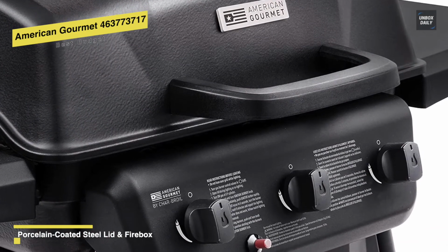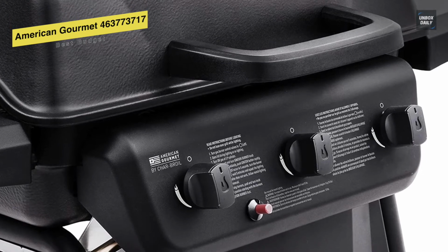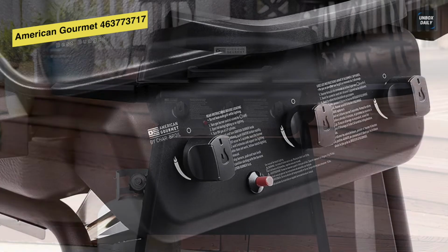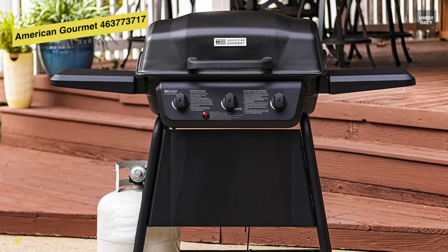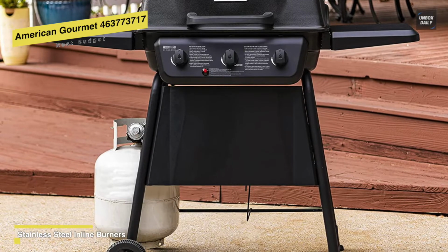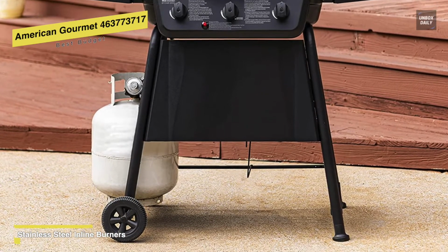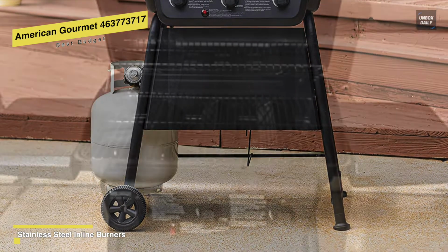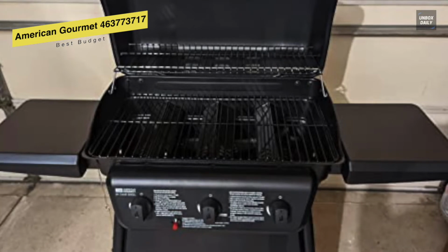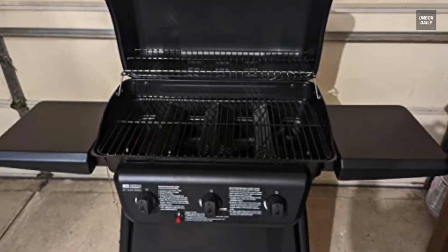Its included grill lid and firebox are all constructed of porcelain-coated steel for increased durability, making it able to stand up to tough weather. And now, moving on to its performance, its stainless steel inline burners will offer better high to low heat control versus pancake burners, while its piezo ignition system provides fast and reliable burner startups with the push of a button. Finally, for the wheels, it has 2 6-inch wheels for increased mobility.